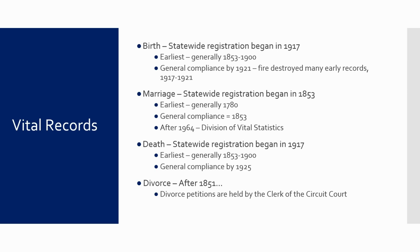So we'll start with vital records. And in the early years from the 1850s through about 1880, a very low percentage of births were actually recorded. So these rates began to increase substantially in the late 1800s and up through the 1920s. Statewide registration for births began in 1917, and they began to see compliance around 1921. So then for marriage records, 1853 marks general compliance as far as recording marriages. And for records before West Virginia's 1863 statehood, these records would have been recorded by the existing counties in Virginia.